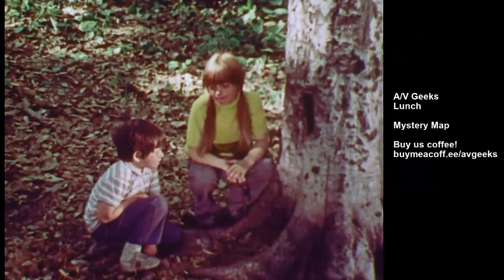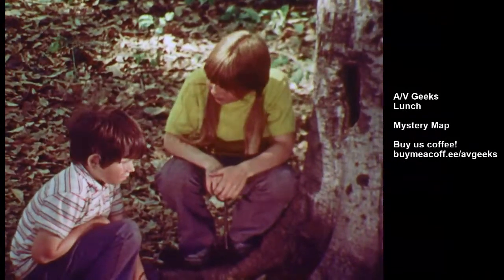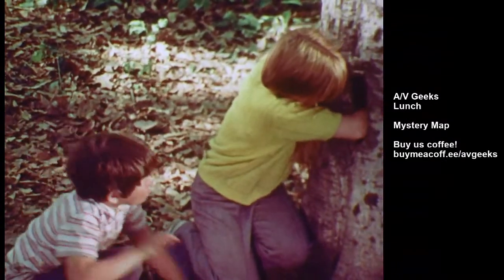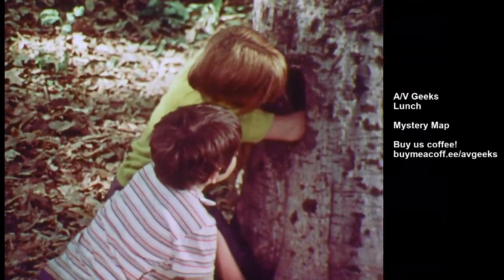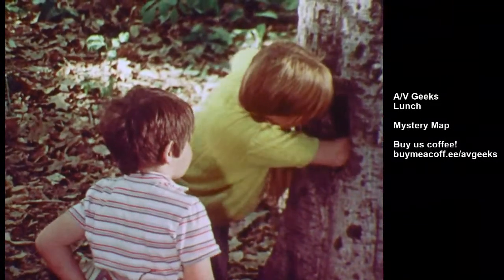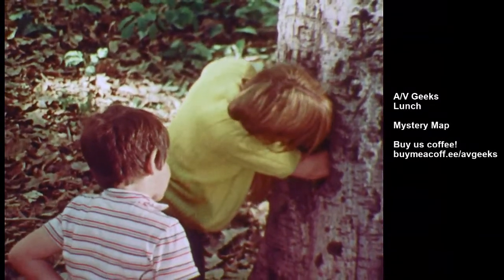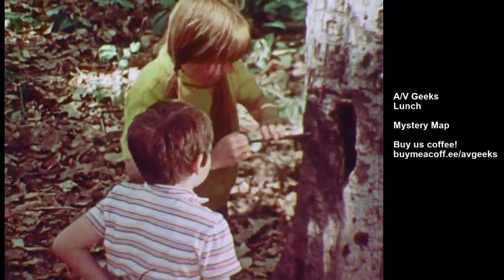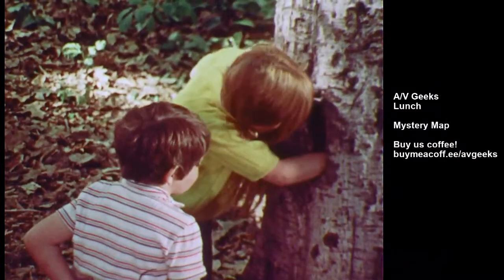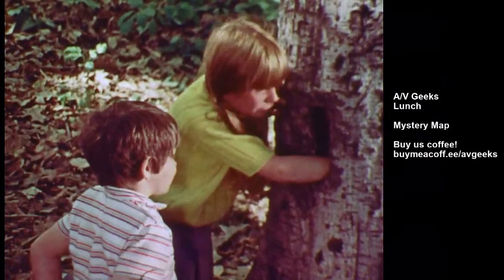Is it for a door? Maybe. Maybe it's for a treasure somewhere. If we could find it, we'd be rich. What are you doing? Seeing if there's anything else in here. Hey, I feel something. Feels like a hole. A keyhole in the tree. Does it fit? Wait, it's kind of hard. It does fit, Joey. Should I turn it?